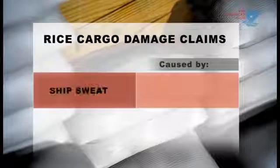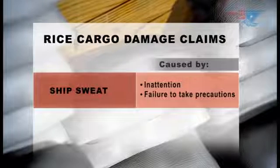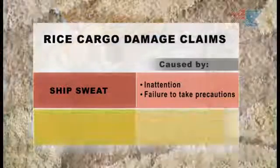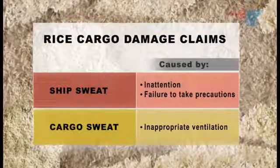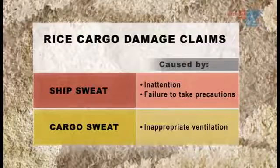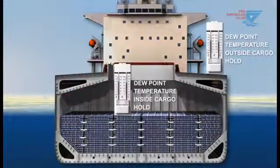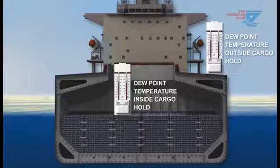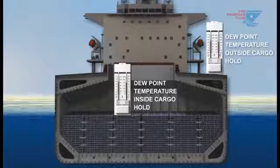Ship sweat accounts for the majority of claims occurring through inattention and failure to take precautions. Cargo sweat generally only occurs due to persistent, inappropriate ventilation. Both types of sweat are controlled by comparison of the dew point temperatures inside and outside the holds and appropriate ventilation.